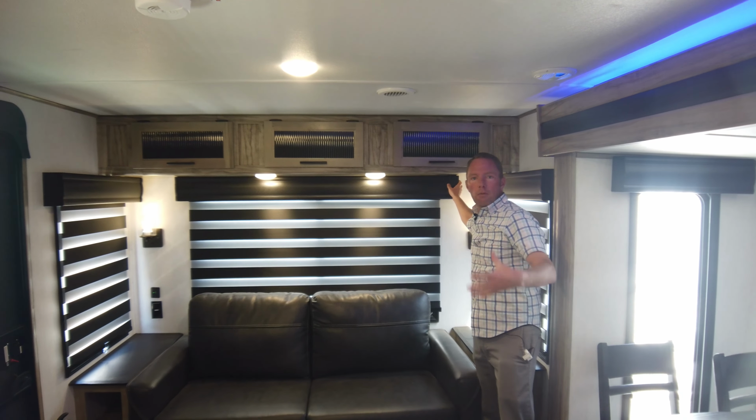Slide over into our slide out, you'll notice we brought it in with the freestanding table and chairs in this particular model, just a little more comfortable than the booth dinette. And this is what we call a couple's coach. So really set up for mama and papa to go out and have a great weekend. But again, you do have that extra sleeping.